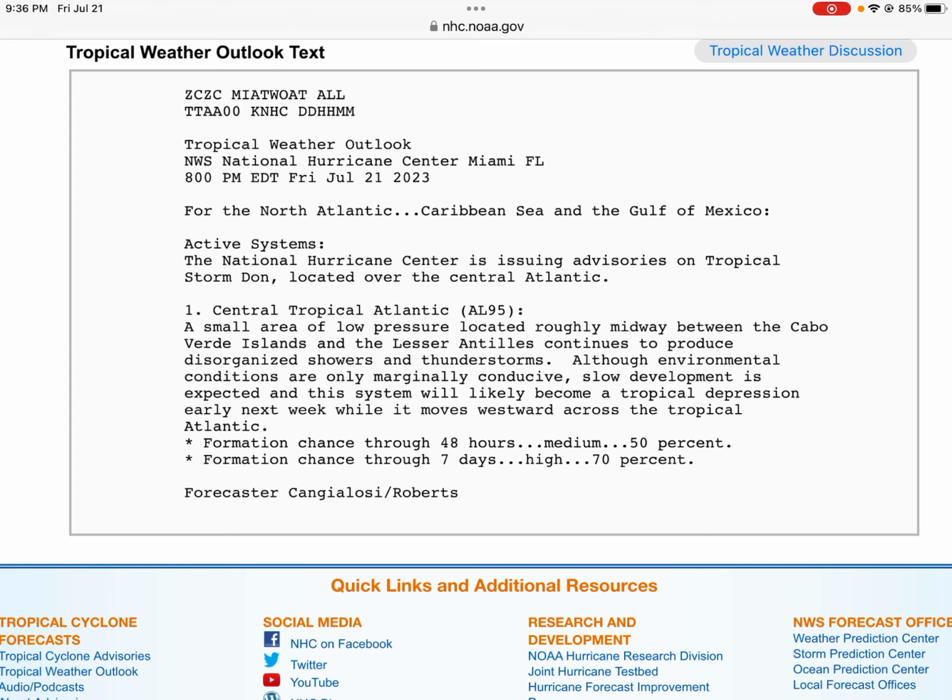But if it has a little bit of trouble getting through that area, it's looking like it's probably just going to be a tropical storm at most. But for now, we have a 50% chance of development through the next 48 hours. So that means it's a 50-50 chance of waking up tomorrow and having Tropical Depression 4, Tropical Depression 5 when you wake up tomorrow.